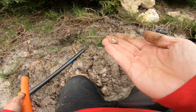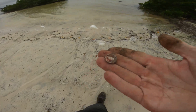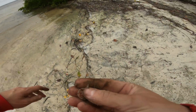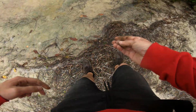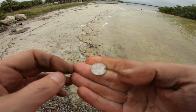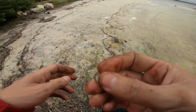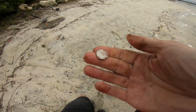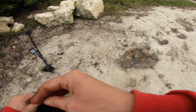There it is. Oh please, give me some silver. I doubt it. Try to rinse this thing off without getting my shoes soaking wet. Sure is shiny, but I don't think it's silver. Now you can tell by the edge. Don't even need to see a date on it. We're on a little coin patch, so I'm happy with that. Let's keep searching.